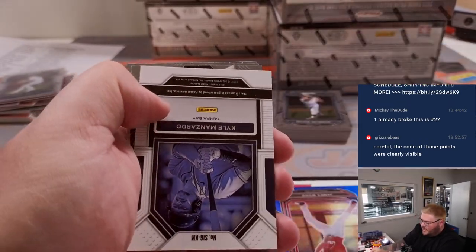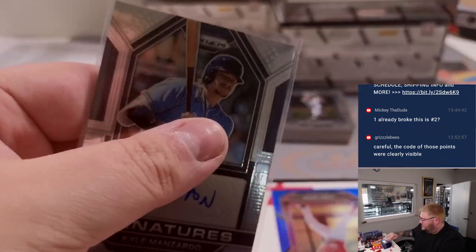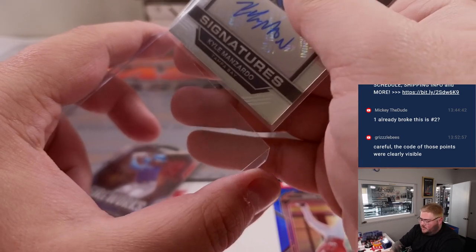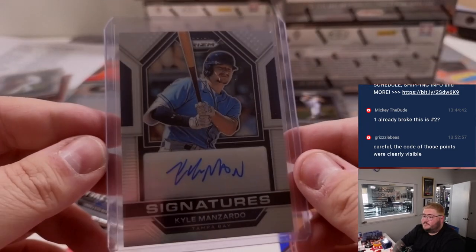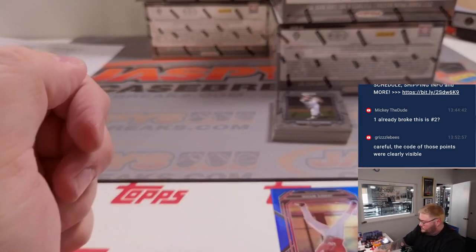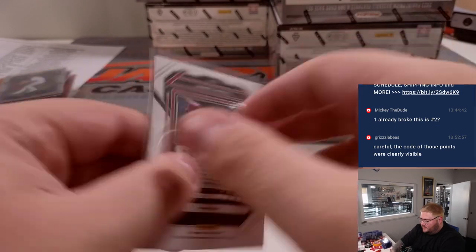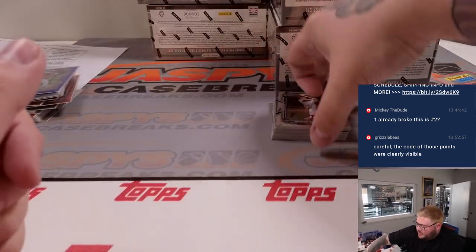Next auto, going to be Kyle Manzardo. Signatures for the Rays. Going to Michael P. James Wood for the Nats and Jared. 74 out of 149.